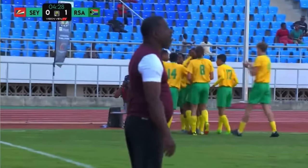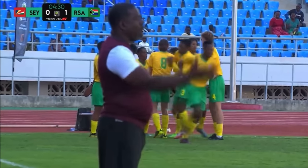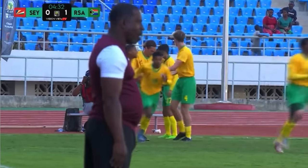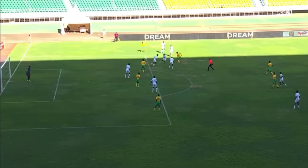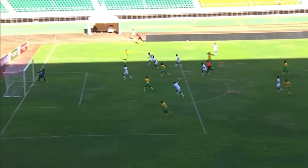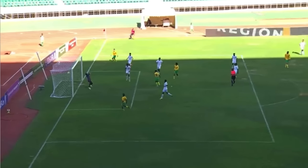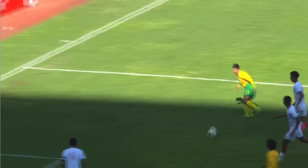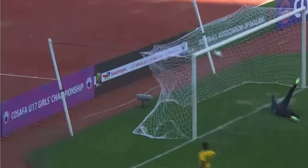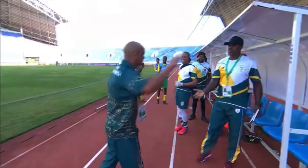Now they're picking up from where the girls left off against Namibia. They won 12-0 against Namibia. Build up was a great one, and a low cross from Lee made things very easy. Lee with his first, the assist.